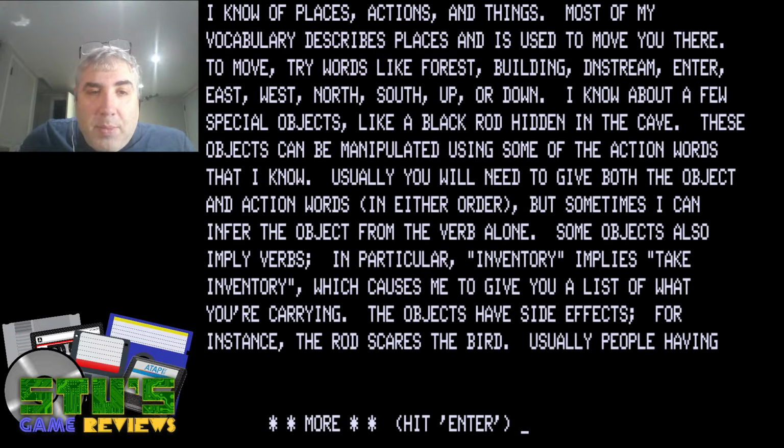I wish I read this when I was a kid because I didn't know the rod scares the bird, and it took me a while to figure that out.